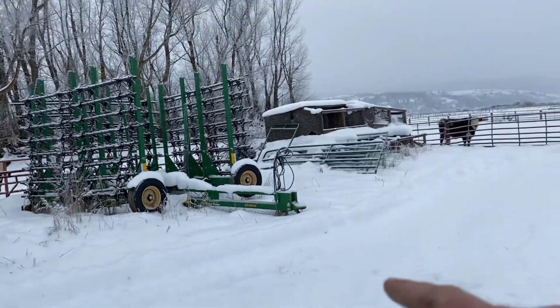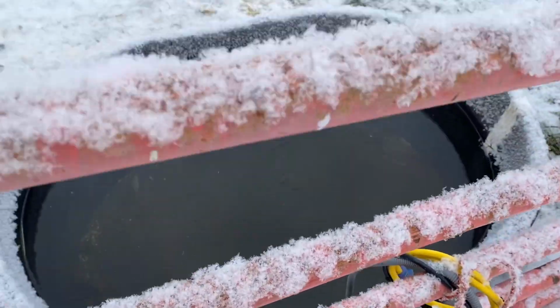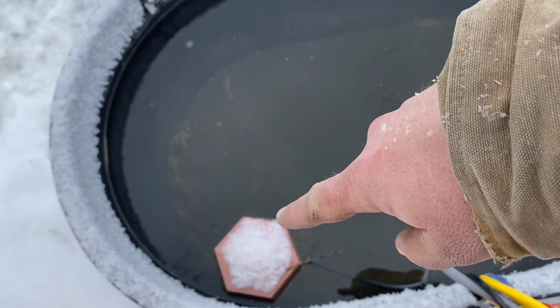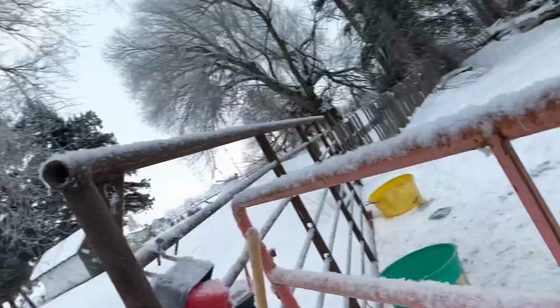Figured I'd give you guys a little update on our beefs. So it's December 7th today, so we're almost exactly a month away from our butcher date. I'm just walking over here to give them their grain for the day. See, we got this one here, that one over there. So these are our grain finished beefs that we're doing this year. Let's check on their water. We've got a little water heater in here to keep this from freezing up. Seems to work pretty good.